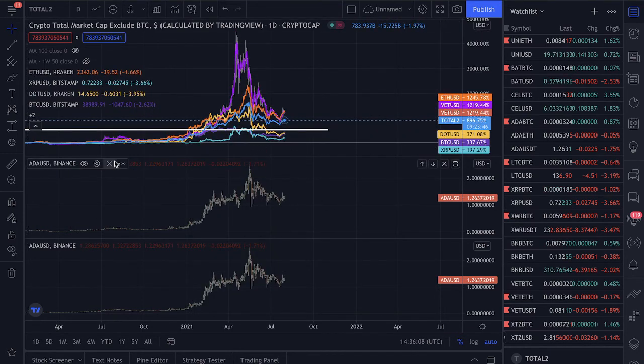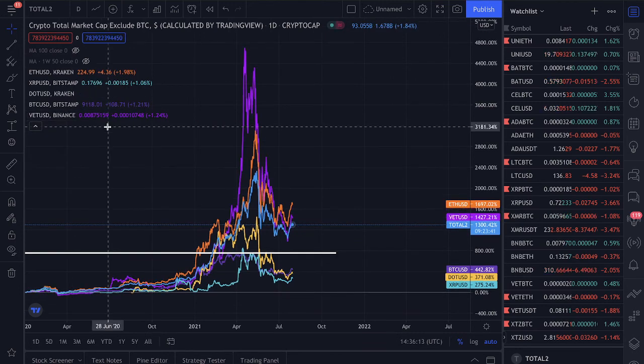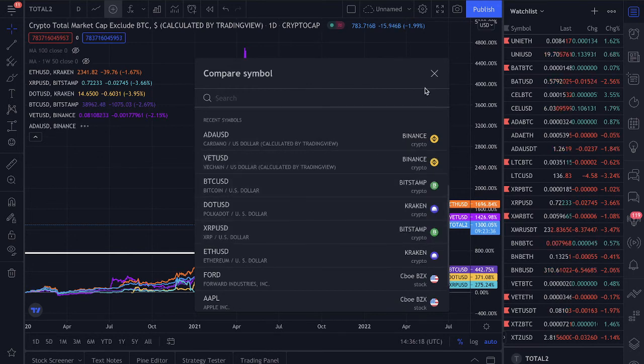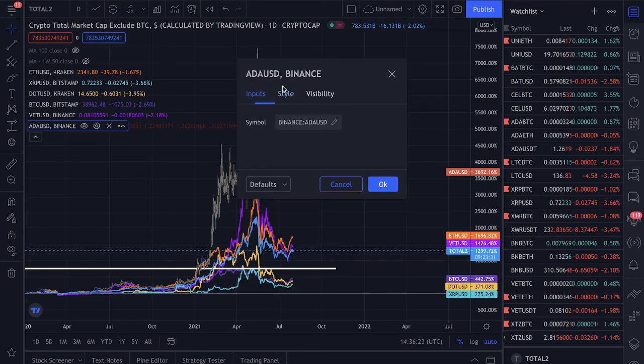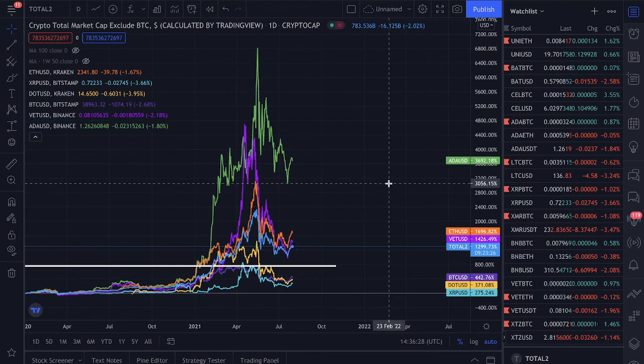So I just added it as a separate thing. I don't want that. Same percent scale. There we go. And so you see something incredibly different, right? You see something incredibly different. What do you see? You see Cardano since the beginning of 2020 has increased in valuation by 3,693%. It has outpaced Ethereum, VeChain, and Total 2. With that said, Cardano might be an altcoin that you consider buying.